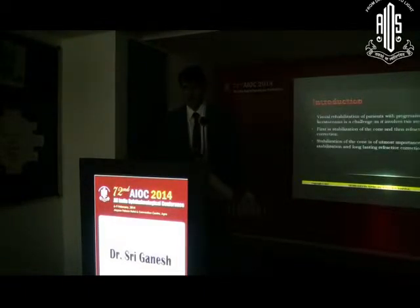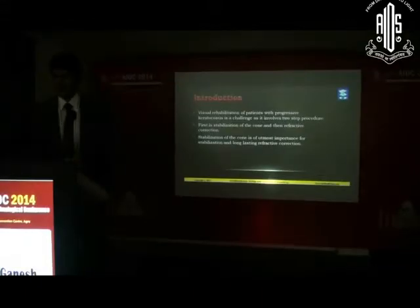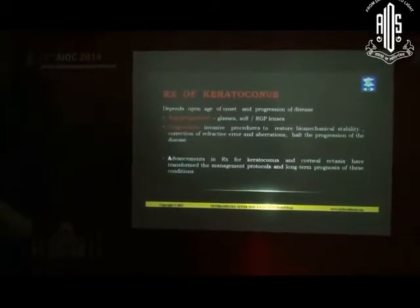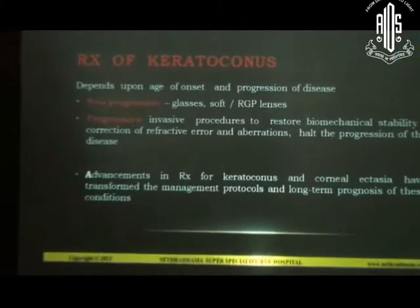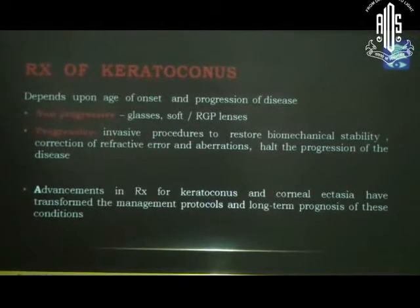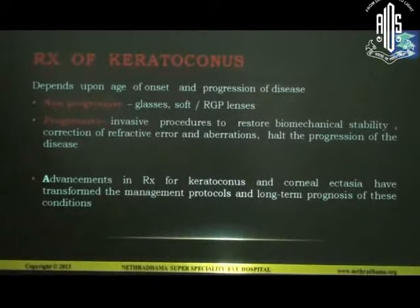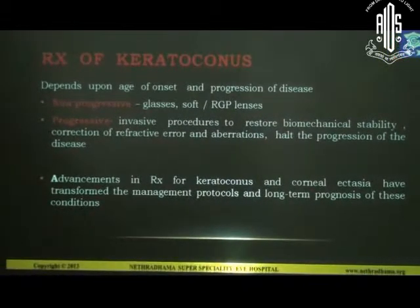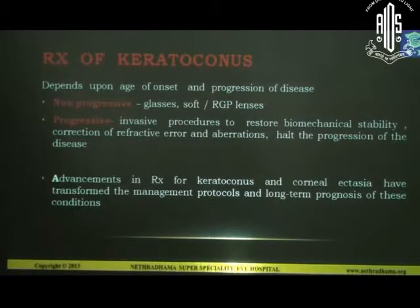for a refractive correction. It's basically progressive keratoconus involves a two-step procedure. First is stabilization. Stabilization is of utmost importance for a long-lasting correction. Treatment of keratoconus basically depends upon the age, onset and progression of the disease. If it is a non-progressive kind of keratoconus, then you can just give them glasses, soft contact lenses if their best corrected vision is good, or RGP lenses, scleral lenses.